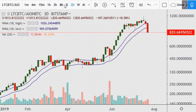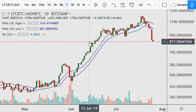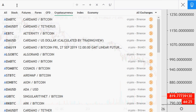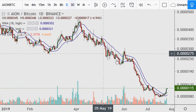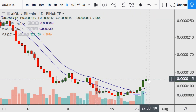It has made a move on the 3 day time frame below the 18 into areas not seen in a while within here, and on the single hour time frame, I'm just going to take a quick peek of it against Bitcoin. It's actually rising pretty nicely, but most likely it's not going to be a spot that I'm going to like because all it's doing is establishing stage number 2.